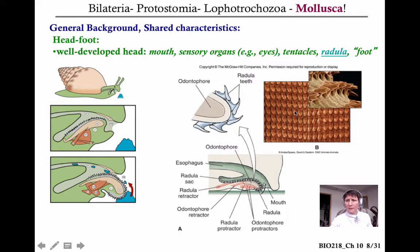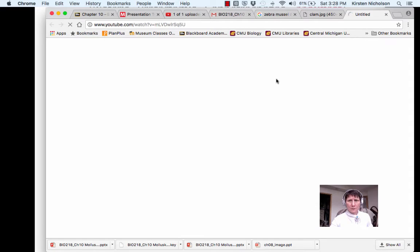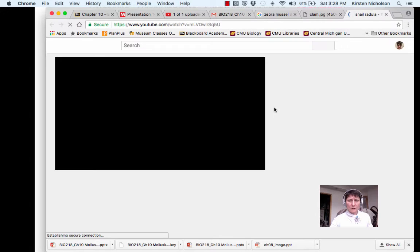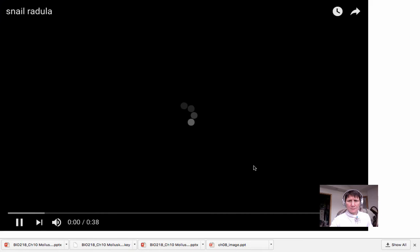And this is a close-up of what the radula looks like in certain mollusks. To give you a sense of what this looks like when they're feeding, there's no sound that goes with this, but this will show you what a functional radula looks like.